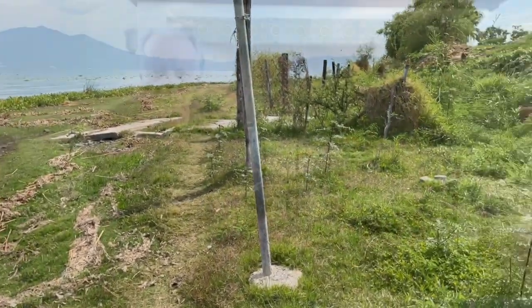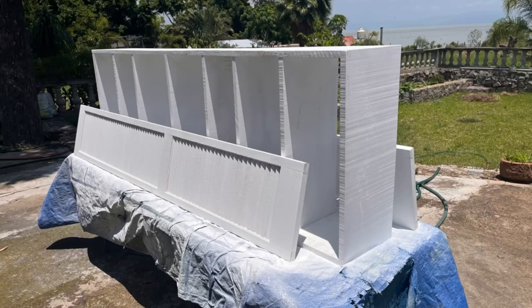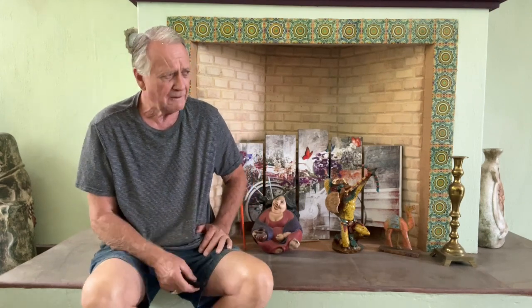Well, this is one of the projects I've been working on. It's a pantry for our kitchen here at our Ajijic home. I went online to see how much it would have cost me for the same materials which I bought here in Ajijic, Mexico, if I bought them at Home Depot in the United States. I'll give you the details of this project and those numbers in a minute, but I have to tell you, I was shocked at the difference in the cost.